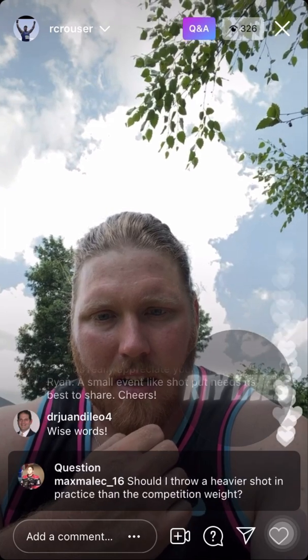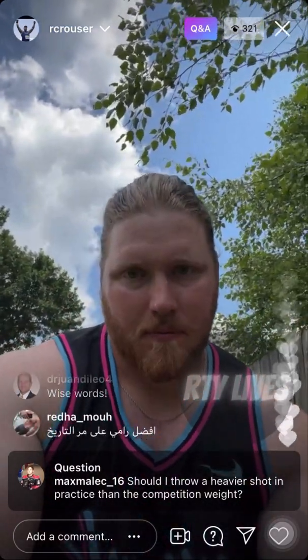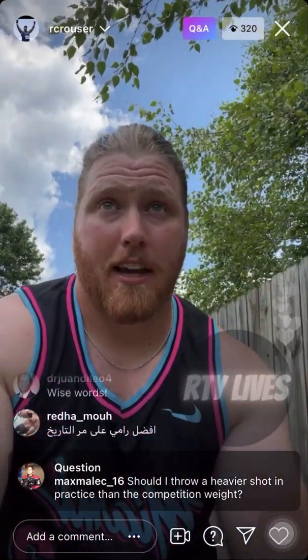And so, should I throw a heavier shot in practice than the competition weight? In general, I would say yes, but up to a point. Heavy shots can be good, just like light shots can be good. A lot of people disagree with me on this, but I think light shots are more beneficial to younger athletes.